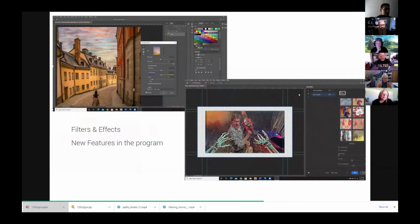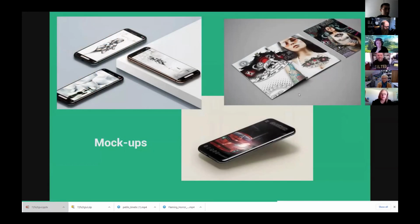I always like to introduce new features and effects and things that are coming into the program. This year, the neural filters were introduced, the sky replacement tool. The background removal tool was just added into a discovery panel. So we just like to cover things like that.